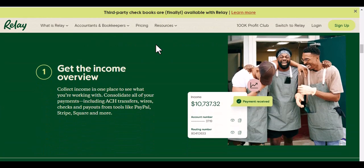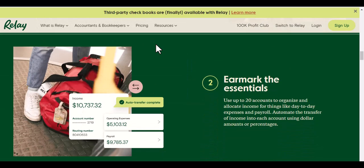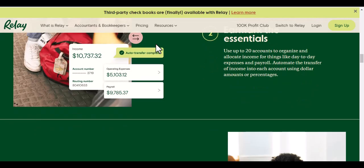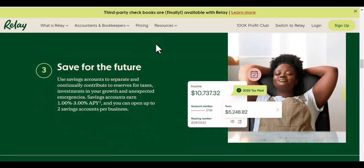Relay Financial Technologies is committed to providing its customers with the best possible financial technology solutions. They are constantly innovating and developing new products and services to meet the needs of their customers. How to contact Relay Financial Technologies?